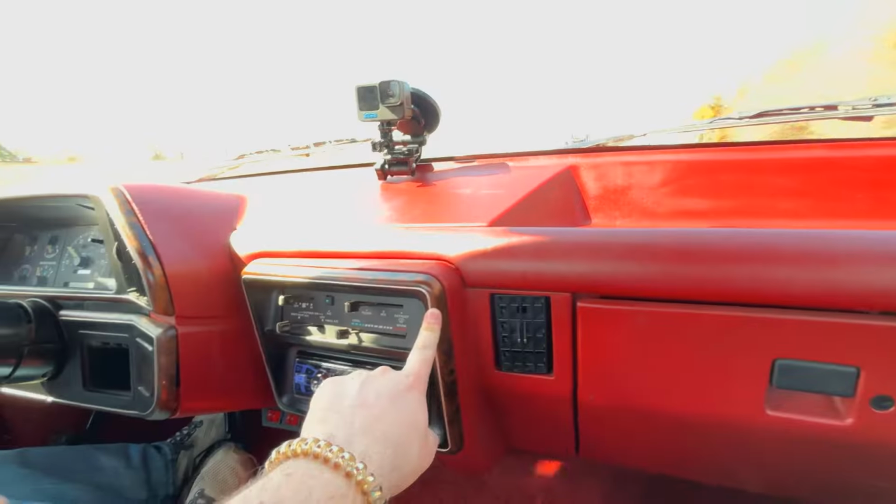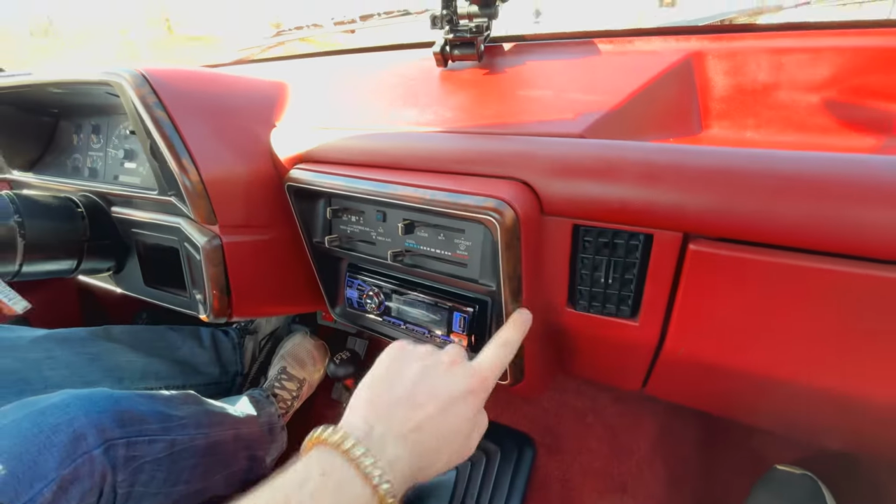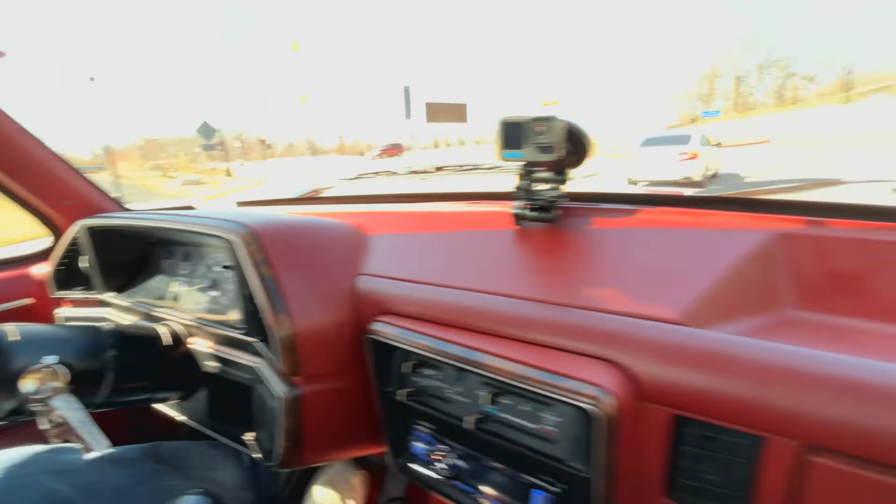Wow, this is nice. A lot of red. Red vinyl bench, red dash and everything. Cargo, but we do red. Have wood here, wood on the edges of the, what you would call it, the head unit and everything. And you have wood around your gauge cluster as well.